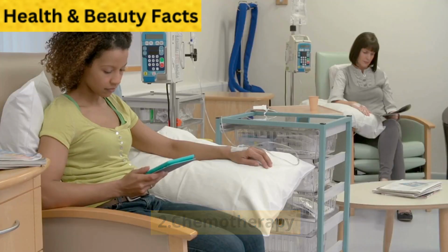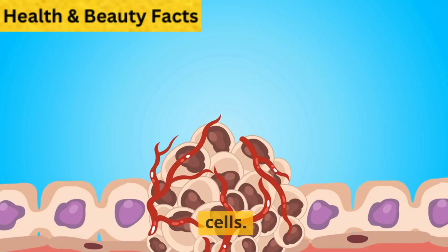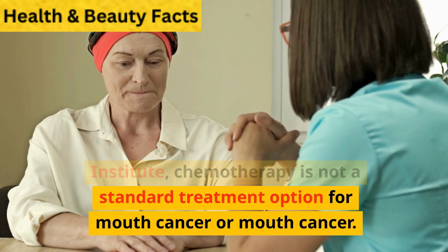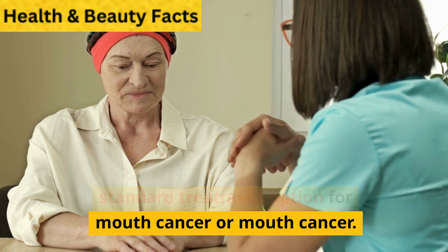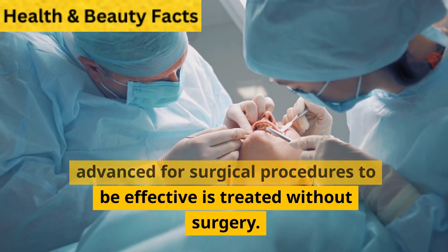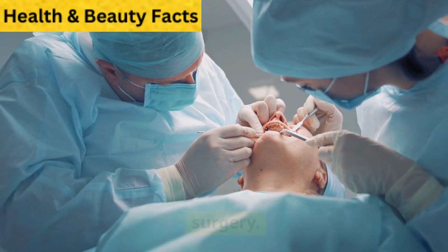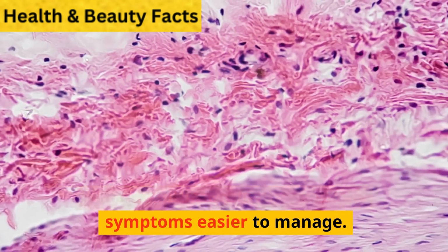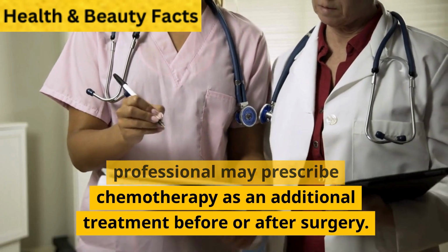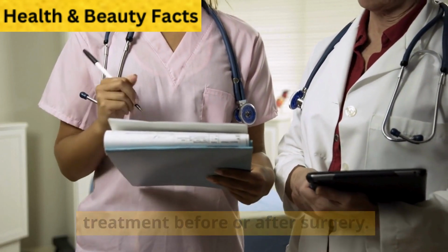2. Chemotherapy. Chemotherapy involves a source of anti-cancer drugs that kill cancer cells. According to the National Cancer Institute, chemotherapy is not a standard treatment option for mouth cancer. Typically, oral cancer that is too advanced for surgical procedures to be effective is treated without surgery. It may help slow growth and make symptoms easier to manage. Alternatively, your healthcare professional may prescribe chemotherapy as an additional treatment before or after surgery.